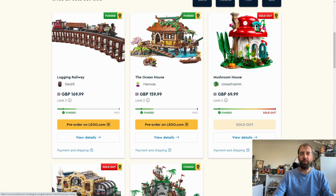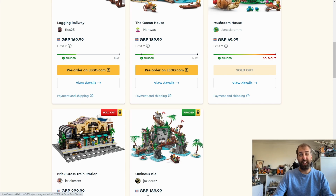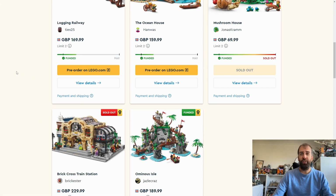Now the Brick Cross train station I was expecting to sell out quite quickly, the same with the Mushroom House. The Mushroom House being the cheapest of the 5 designs, so that was always likely to sell out, as was the Brick Cross train station, which for me is the best one of the 5. I'm actually quite surprised how long it lasted. I did think it would sell out incredibly quickly, much like the Mountain Fortress did in Series 1. That set sold out in, I think, literally a few hours.